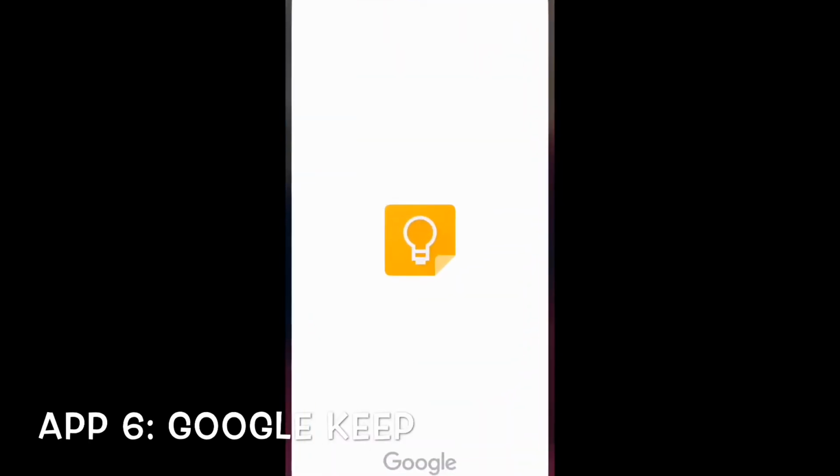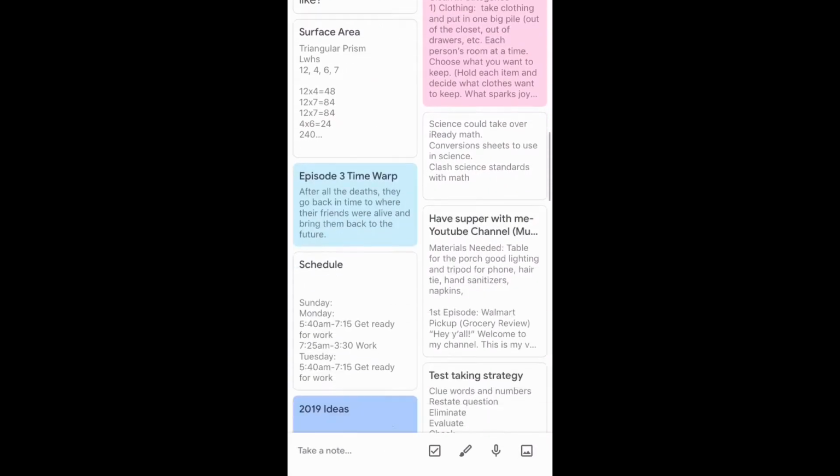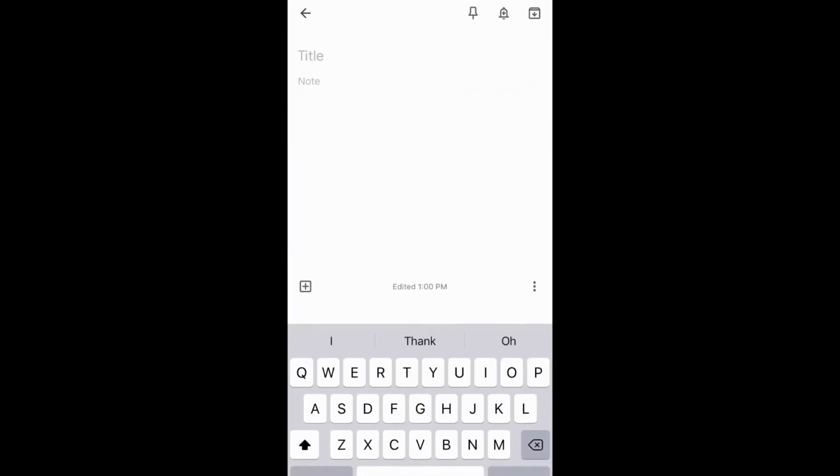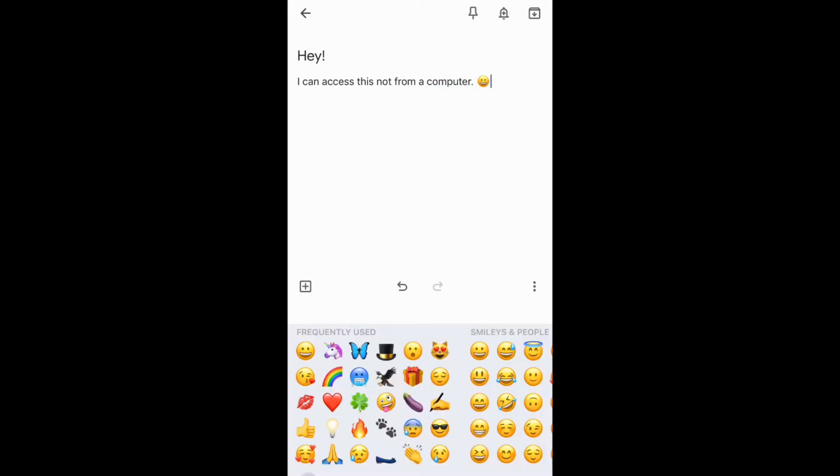Another app that I keep on my phone is Google Keep. I use this in my professional and personal life. I use it for everything. Anytime I need a note, I put it here. And then this way, if I lose my phone, I can access it through the internet. So that is really, really cool. You need to get this on your phone. Even if you have an Apple phone, it's perfect for notes. You don't need any other note app but this one.